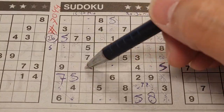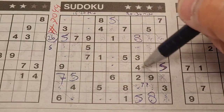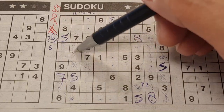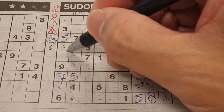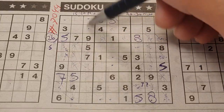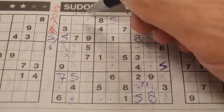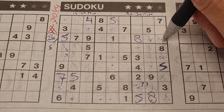1, 2, 3, 4, 5, 6 missing numbers in this big square. One of the missing numbers is 4. We have a 4 in this row, so no 4 in these 2 boxes. Here 4 in the second column, so no 4 in those 3 boxes. So the 4 in this big square could be here, could be there. 4 in one of those 2 boxes in the first column, 4 in the second column, so the third column, the only 2 places left for the 4 should be here or there. We see here 4 in the second row, no 4 there. 4 should be here. Okay.